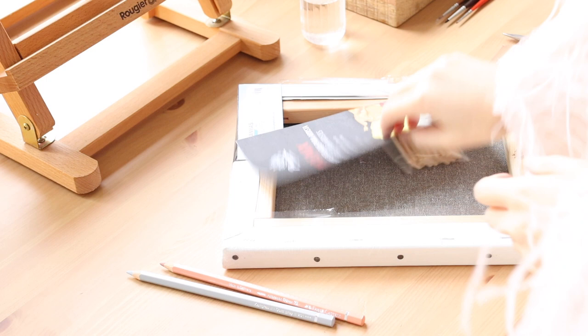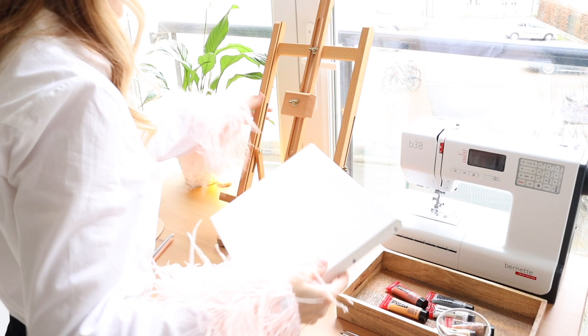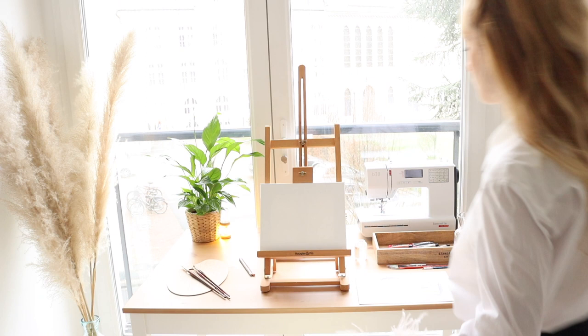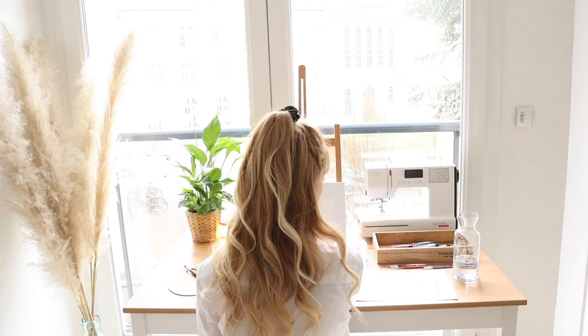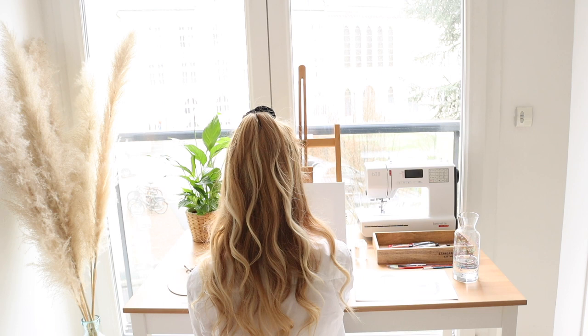I took a small canvas so I could focus more on the details. And I placed my preparatory sketch next to it so I can arrange the elements properly. I like to draw with this pink pencil so that later I can know where I need to lay out the colors.